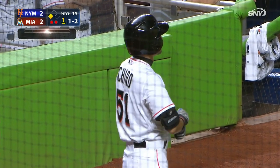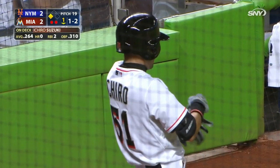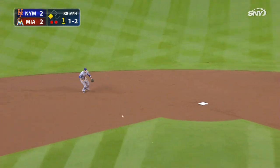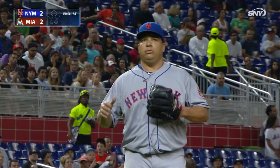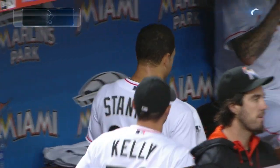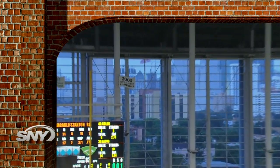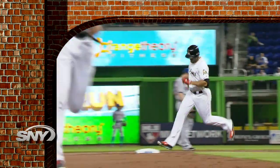Colon will turn 42 next month. Ichiro Suzuki 41. Oldest starting pitcher in the game, oldest position player in the game. One-two on the way, and Realmuto bounces one to Flores. Takes his time and almost lost him. Realmuto can get down the line, but he throws him out to end the inning. But Giancarlo Stanton with one mighty swing equals Michael Cuddyer's 2-run homer, and that sends us off to the second inning, tied at 2.